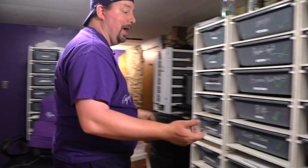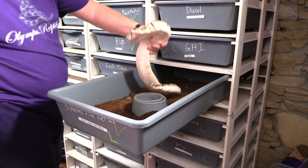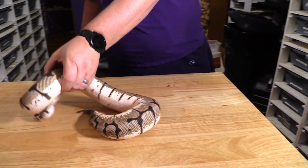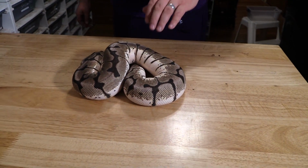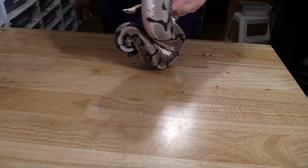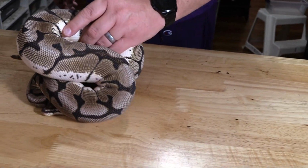Next up is something I'm really excited about. And that is this girl here, who is another one in-house produced. So this is, of course, a zebra bee. And she's also starting to go into a shed cycle. She is a very, very nice zebra bee. You can see we're getting a little pink there, also going into shed, which is pretty normal right about now.